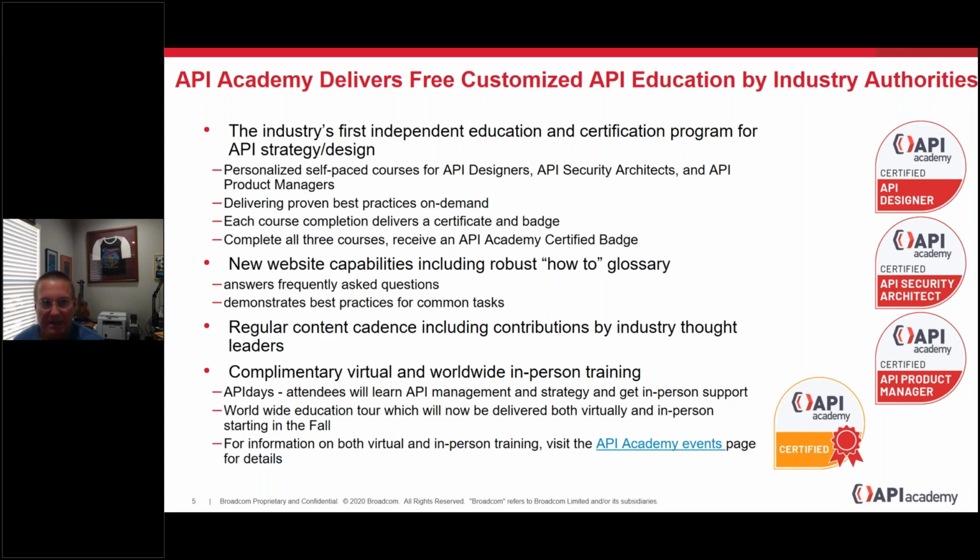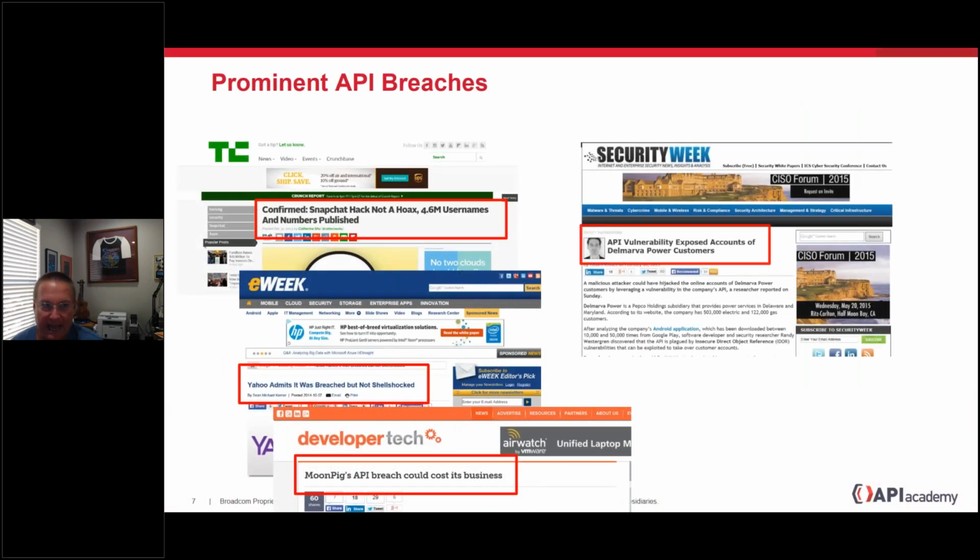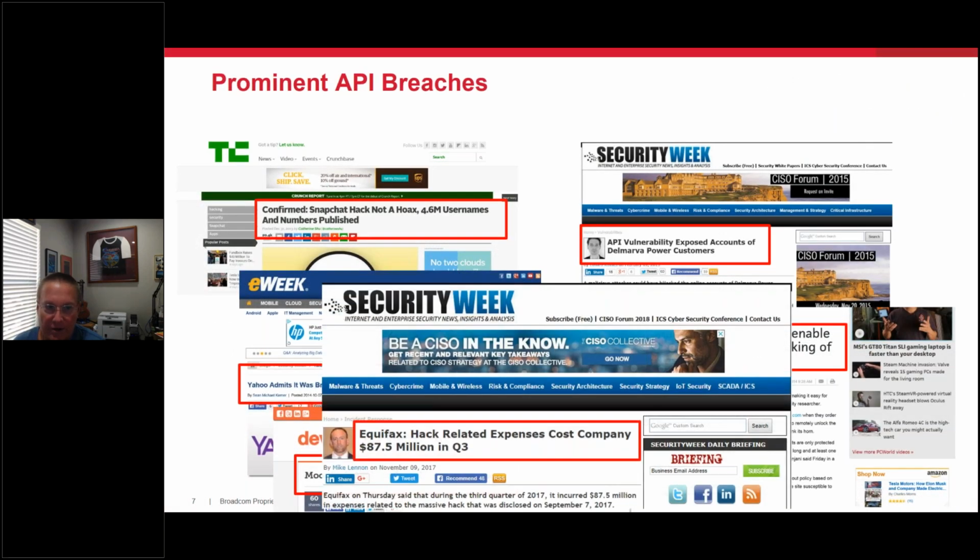And with that, let's talk about API security and some really cool breaches that happened. I'm not going to go into all of these, but whether you're Snapchat or Equifax or whoever you are, this is not where you want to see your name in the paper. These are situations that not only drag your company's name into the mud, but that tends to be, in today's world, very financially costly. And invariably, it's because API security was considered something that was an afterthought.